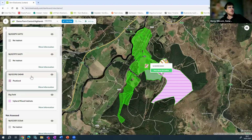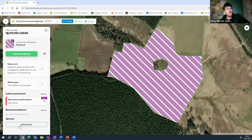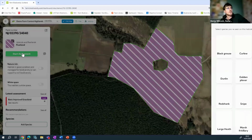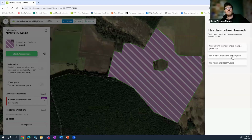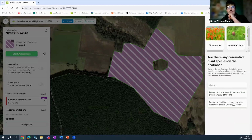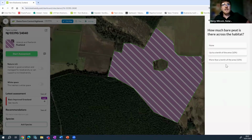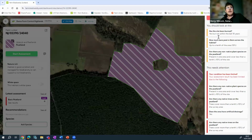So what I'm just going to show you now quickly is the habitat assessment. So clicking on this peatland area, we go to more information. You can press start assessment here. And as I said earlier, you can add species here to that field. So pressing start assessment, this just brings up a short condition assessment. And I'll just race through these questions. But you can see that they're sort of asking things about land management and the habitat, a little bit maybe about native species, non-native species, and these vary from habitat to habitat. And at the end of that, it just gives you a condition and gives you the reasons there. So it's what we call a RAG scoring, and it's good, amber, red, amber, green.